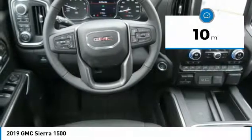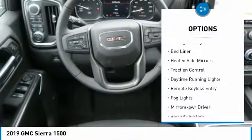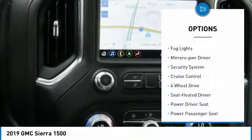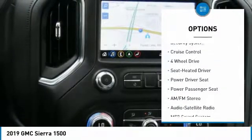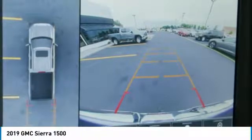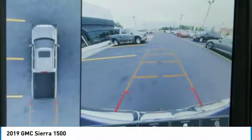Here are some of this vehicle's great options: towing package, bed liner, heated side mirrors, traction control, daytime running lights, remote keyless entry, fog lights, power driver mirrors, security system, cruise control.